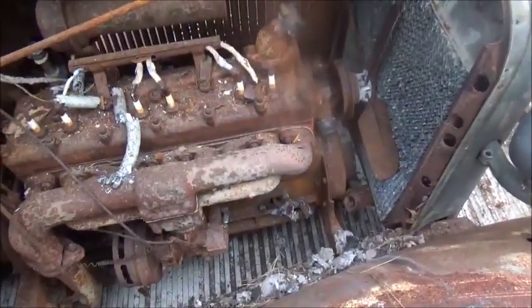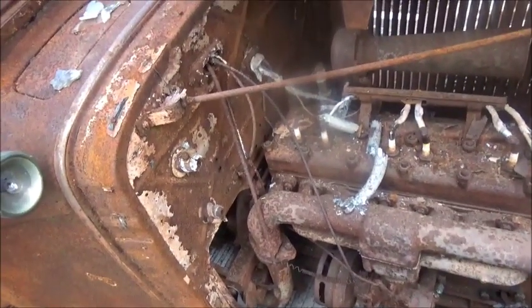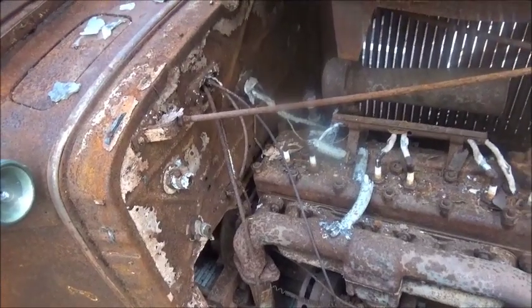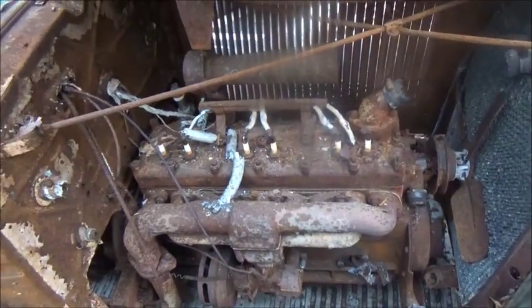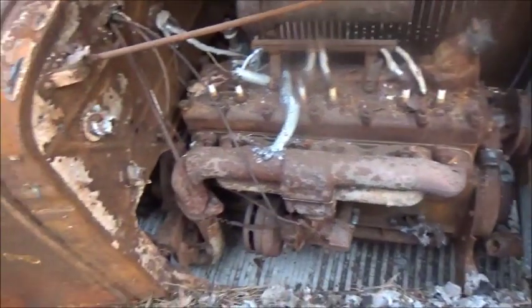Believe it or not, I think the headlight buckets and the grill would be okay, and probably just leave them like they are. Since it's been burned, it would go right along with the rat rod theme. But a lot of the stuff I think is gonna be fine if we can just get to it before it rusts so bad that we're gonna have major issues.